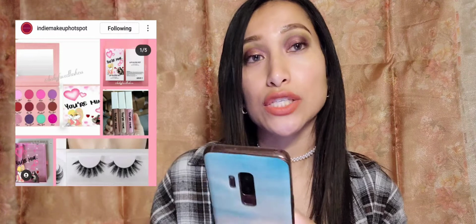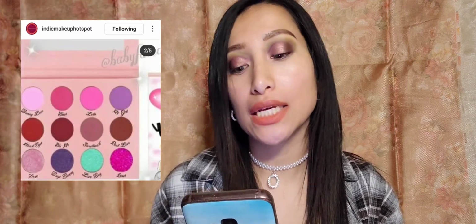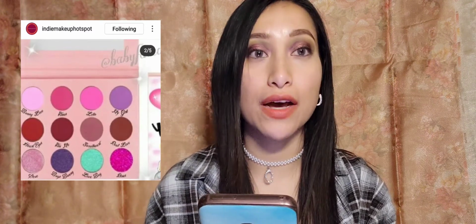Pressed glitters, I'm assuming. And it has the trio lip gloss set and a 5-pair lash pack. So the eyeshadow palette itself is $20 US. The trio lip gloss set is $30, and that's with the lashes and the lip gloss, $30. So the whole bundle for the eyeshadow palette, the 5 pairs of lashes, and the trio lip gloss set is $55.